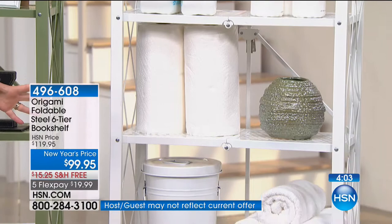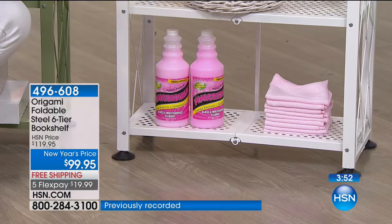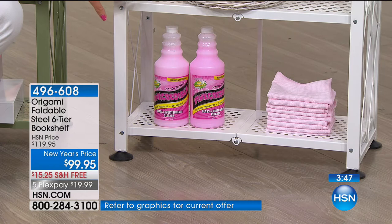Here's the other fun thing, Shannon. Origami has thought of some neat things. These are leveling feet down here. We have tile and hardwood floors, and sometimes these will straddle them. They're not even. So now I can level these.